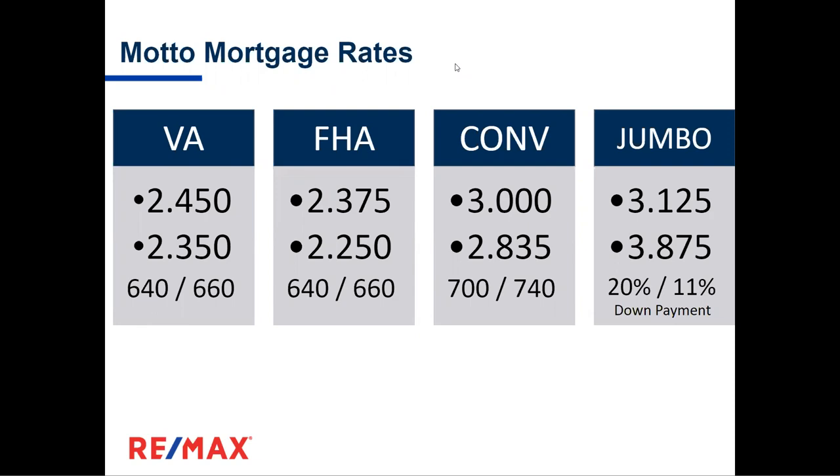Being a part of the Motto network, we get better pricing because we're big in number, even though we're just one small branch out of San Antonio. There are 60 other offices across the nation, 300 other LOs, and that's how we pull our rates and get, I guess, a group discount, if that's a good way of putting it. So keep us in mind for those government loans, 640 to 660. Some awesome stuff there, and our jumbo pricing is excellent.